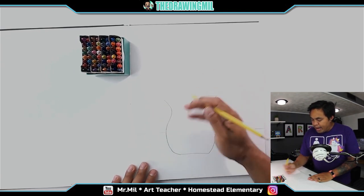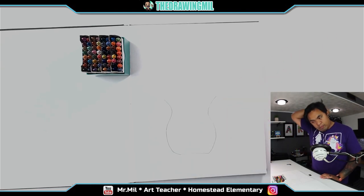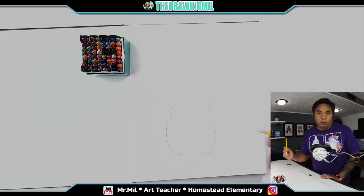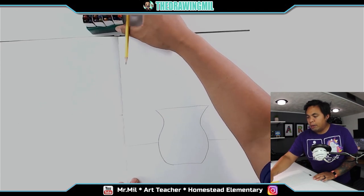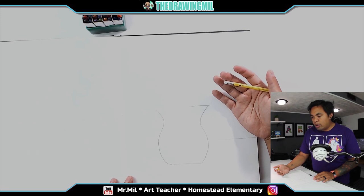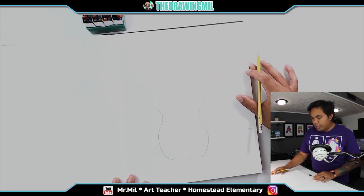And then if you wanna add patterns or anything like that onto the vase, you're allowed to. You can do stripes, you can do polka dots, you can do even miniature flowers on them. I'm gonna leave mine blank for now, but my main focus is the flower itself. So you guys all know how to draw flowers. I'm gonna show you guys a couple variety of different ways so you guys are more fluent in drawing flowers.